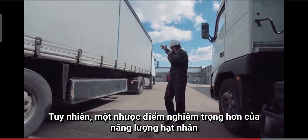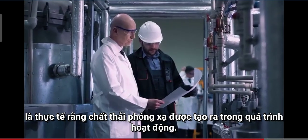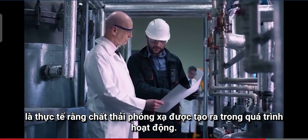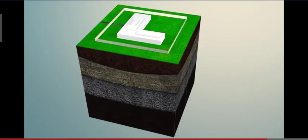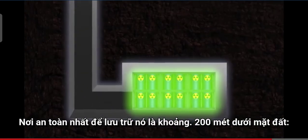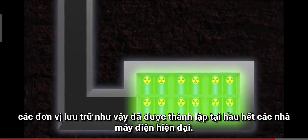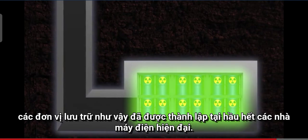However, a more serious downside of nuclear power is the fact that radioactive waste is produced during the process. This waste needs to be handled with great care. The safest place to store it is approximately 200 meters below the ground. Such storage units have already been established at most modern power plants.